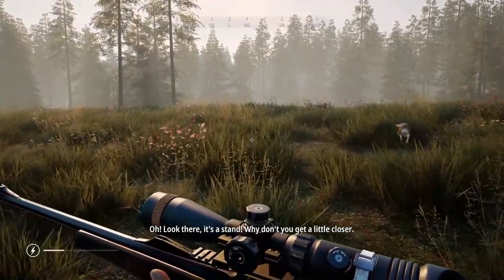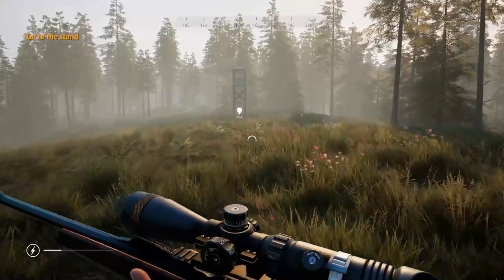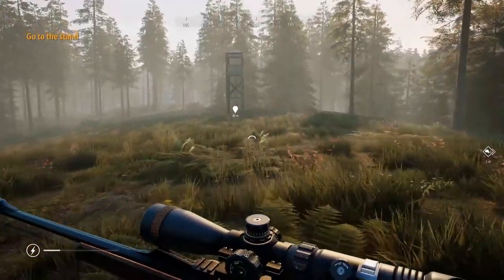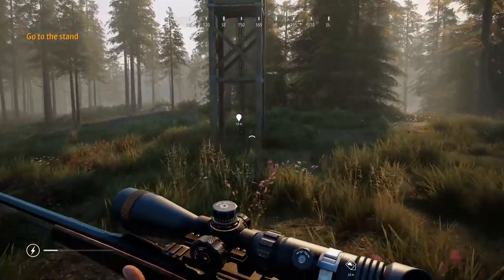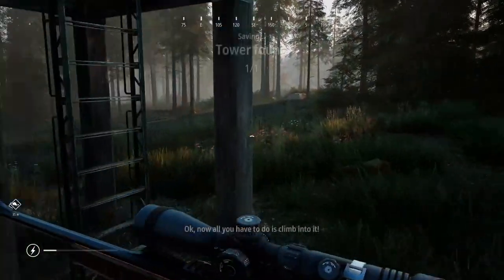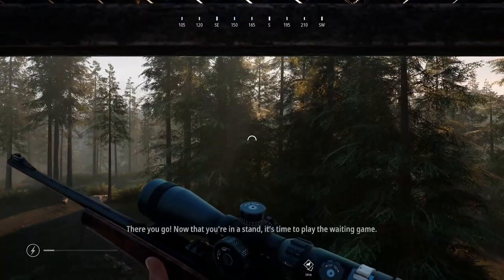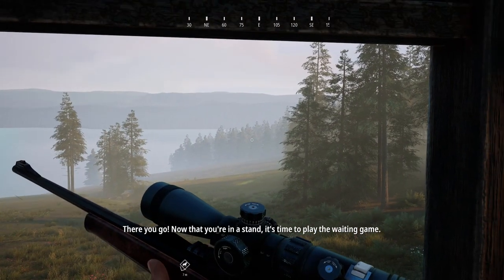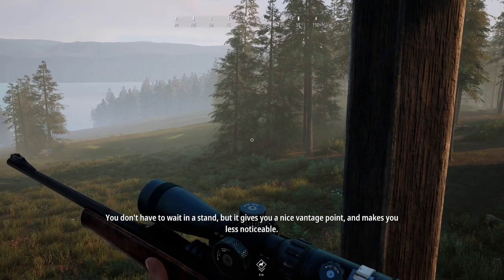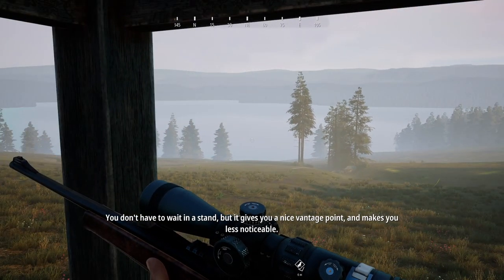There, it's a stand. Why don't you get a little closer? Okay, now all you have to do is climb into it. There you go. Now that you're in a stand, it's time to play the waiting game. You don't have to wait in a stand, but it gives you a nice vantage point and makes you less noticeable.